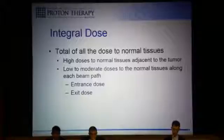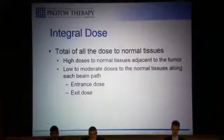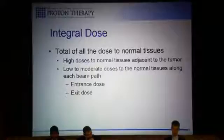And that includes all of the normal tissues. Some of them will be getting a fairly high dose. If they're directly adjacent to the tumor you're targeting, then they may be in the high dose area. But it also includes those tissues along the beam paths that are getting exposed to radiation as each of the beams that you're using to create that high dose travels through the body on its entrance and exit.